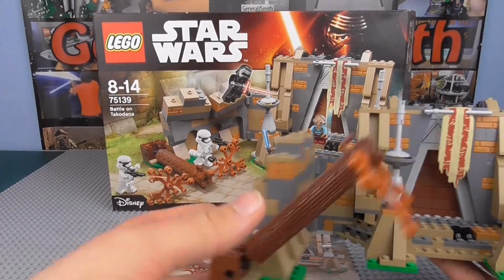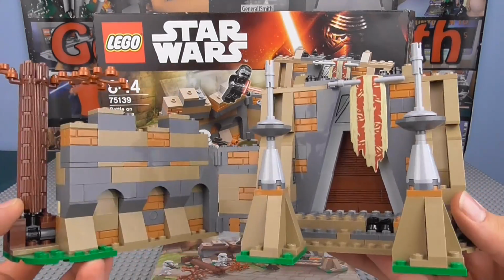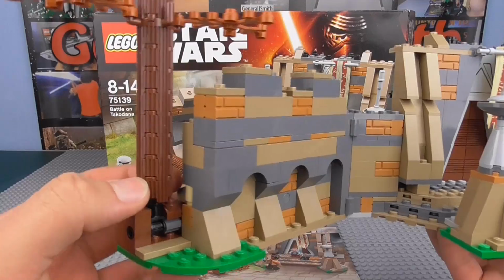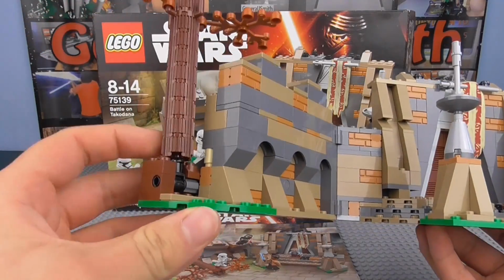Anyway, as I've said, this set is based off that moment when the First Order come and try to destroy it. So of course, this is meant to be obviously a lot larger in the actual film. And you have a lot of trees. Are these trees? I suppose they're trees, but they're kind of weird alien trees. And effectively they're knocking them down, they're bursting through, driving tanks, all this kind of stuff.